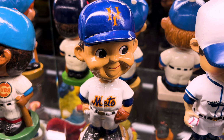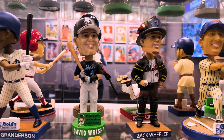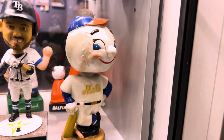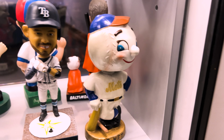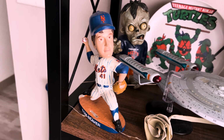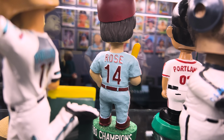Oh, look, they got some Mets stuff back here. And there you go, Casey Stengel and Tom Seaver. And a couple of David Wright with a number 4. Ew, Zach Wheeler. Oh my God, Jason Bay. Look at that side eye. Hello, I'm watching you. Look at that gap, Jesus. That gap is familiar. I have that Seaver one. That's in my living room, in my memorabilia. I don't have that right one.